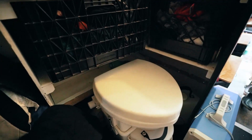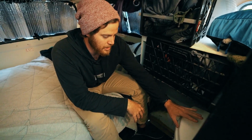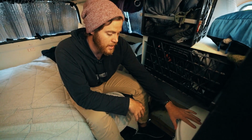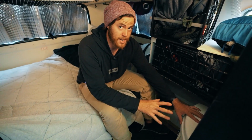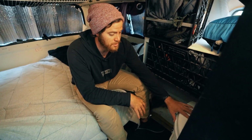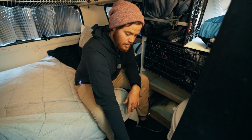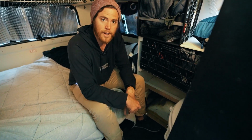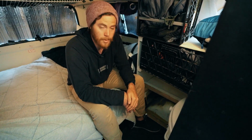So underneath here is my bedroom toilet. That's what I call it because it's pretty much in my bedroom. It's a Nature's Head composting toilet, and it's the only place in the van that this would fit. But honestly, this thing does not smell and it does not get gross. If you do everything the way it's supposed to, I have a little vent that runs up to the top here, and I plug it into the Bluetti to turn the fan on after I use it, and it sucks all the smelly air out, and it works the way it's supposed to.